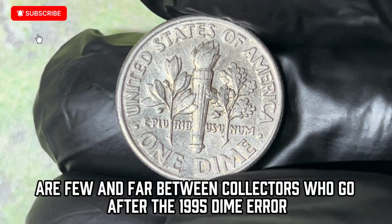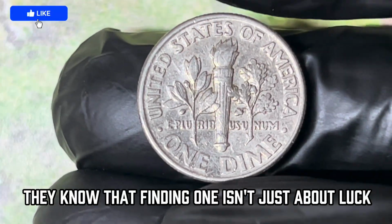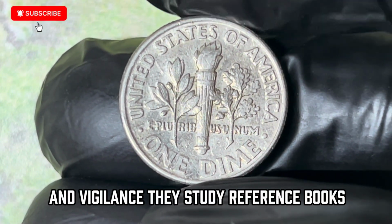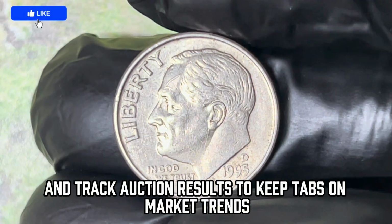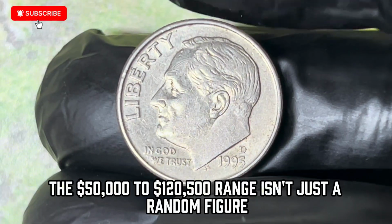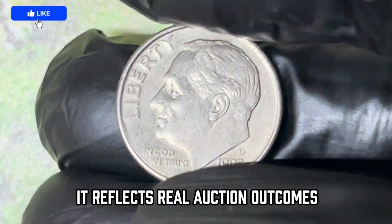Collectors who go after the 1995 dime error are often seasoned veterans in the hobby. They know that finding one isn't just about luck. It's also about knowledge and vigilance. They study reference books, check coin forums, and track auction results to keep tabs on market trends. And speaking of markets, the $50,000 to $120,500 range isn't just a random figure, it reflects real auction outcomes.